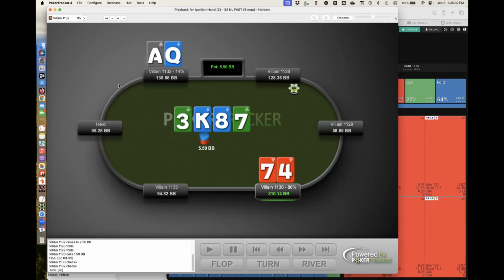I think the solver won't bet this one. Good. What size? Half pot or something like that. I think 75% is going to get a fold. I think a third pot might not, and half pot might. If I bet the third pot, then his ace X is not folding. Exactly. Good. And then on the river, you're going to call when you check?